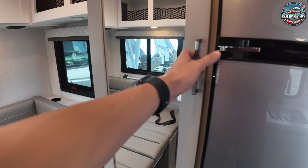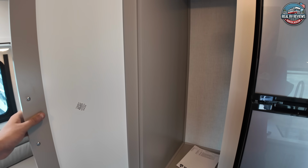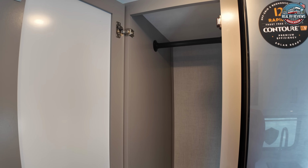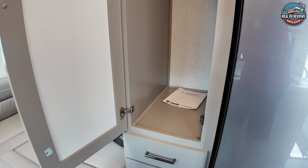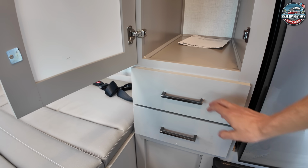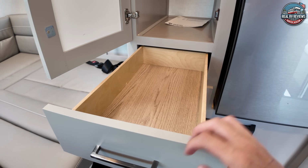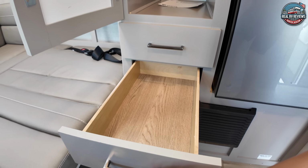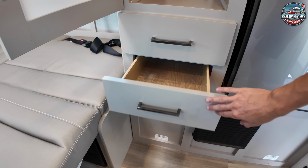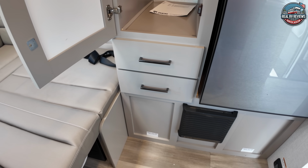Moving out and around, we've got great hanging storage. This is something you don't always see out of the vans. You could easily put probably a good 10 to 20 shirts, just depending on what kind of weather you're camping in. And then a couple of drawers for your drawers right below. Ooh, these are on soft close too. So for an essentials only package, we've got soft close drawers, which is pretty slick.